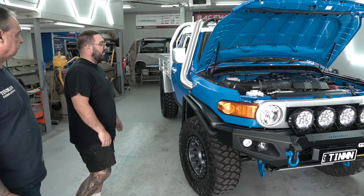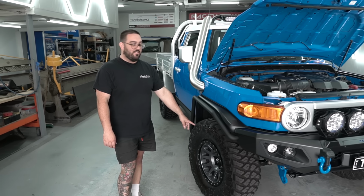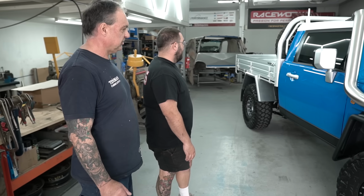It's tight and hugged to the body. Fuel wheels with 35-inch tyres. You can fit 35s on your FJ Cruiser. Yes, you can. Did you chop out the body mount? Yes, the body mount's been chopped out, which hasn't been engineered. It's just a slight trim.